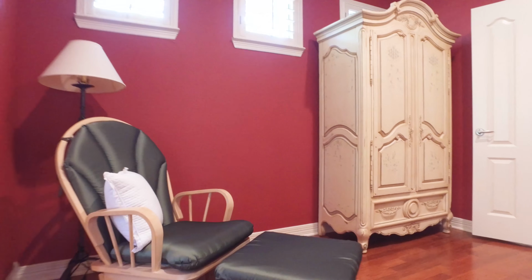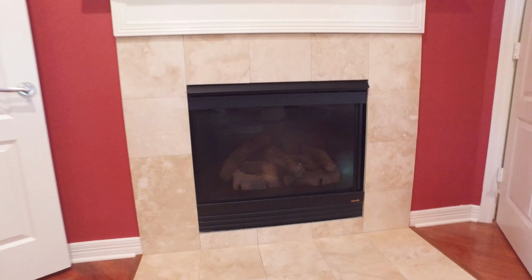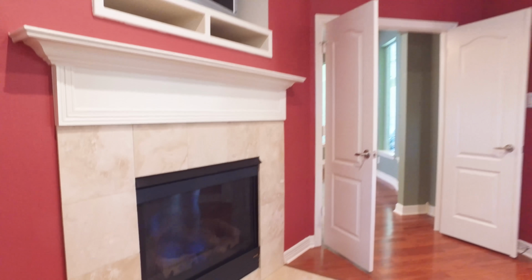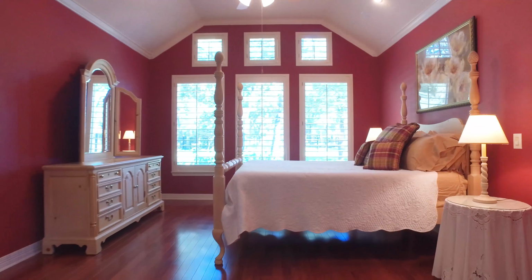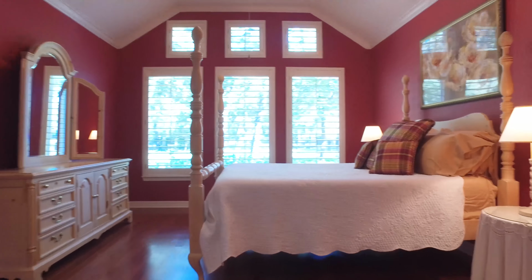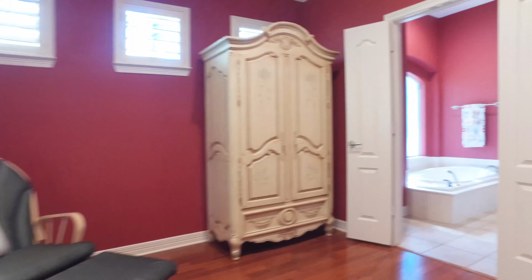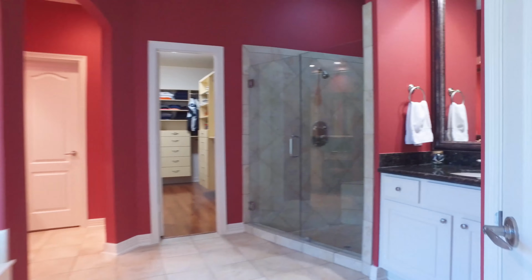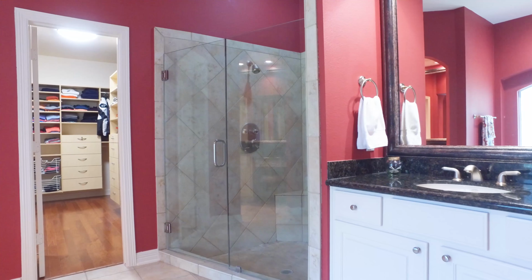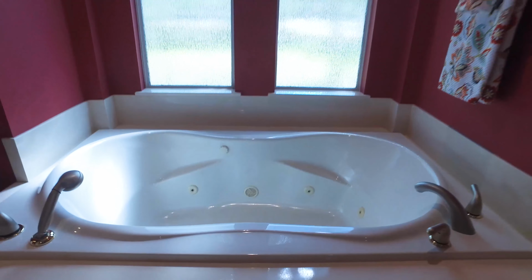The huge master bedroom has its own sitting area with a fireplace. Tall ceilings and beautiful windows. Lots of room. With a spa-like master bathroom, double doors lead you into ceramic tile flooring, a separate shower, and a large soaking tub. The commode has its own private area, and there's a large closet.